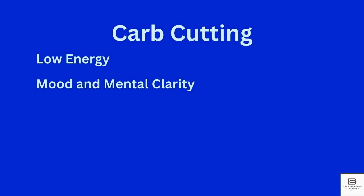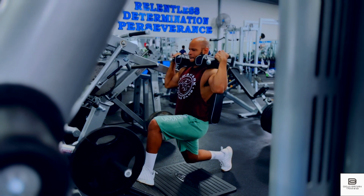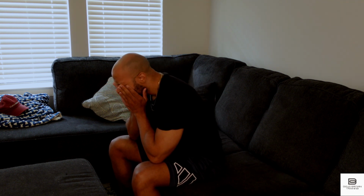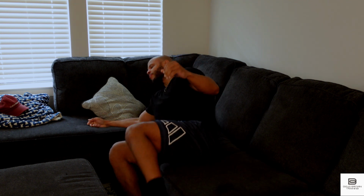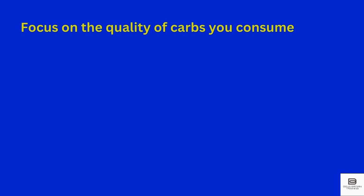Low carbohydrate intake often leads to reduced energy levels, making it difficult to perform daily tasks and engage in physical activities. Carbohydrates play a role in the production of serotonin, a neurotransmitter that influences mood. A very low-carb diet can negatively impact mood and mental clarity. Rather than eliminating carbohydrates, focus on the type and quality of carbohydrates you consume.